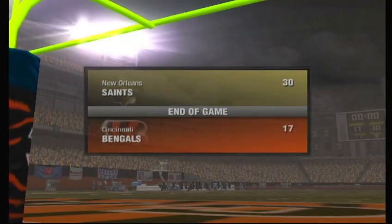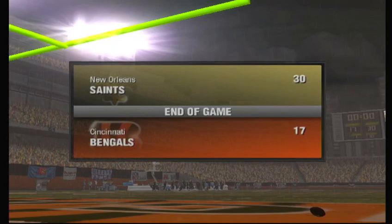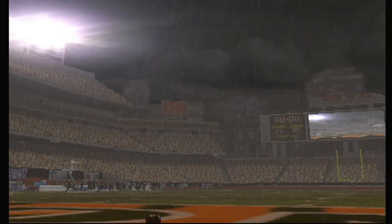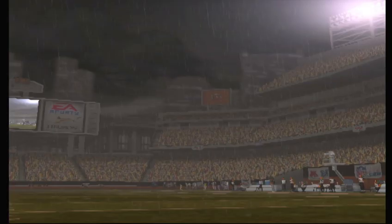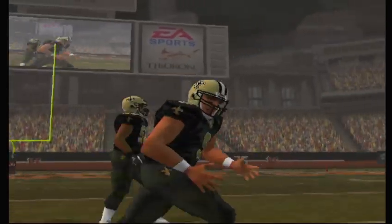Our final score is the Saints, 30. The Bengals, 17. So for Chris Collinsworth, this is Gus Johnson saying goodbye, everybody, and thanks for tuning in.